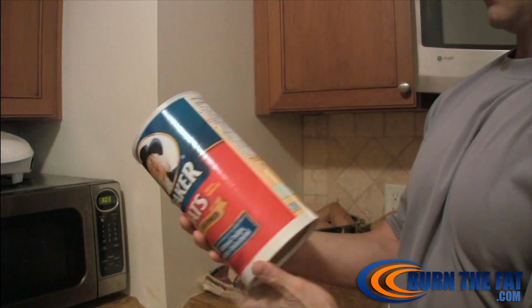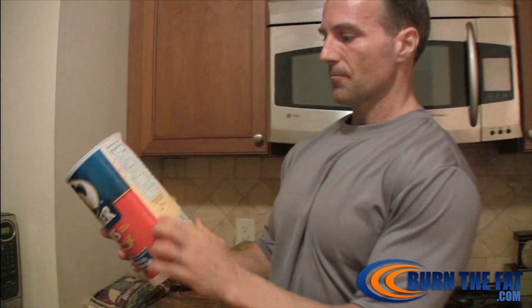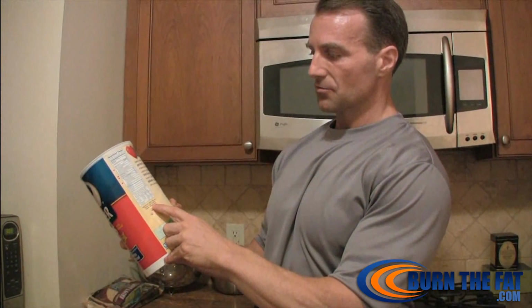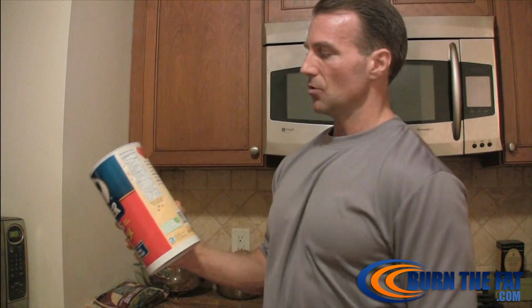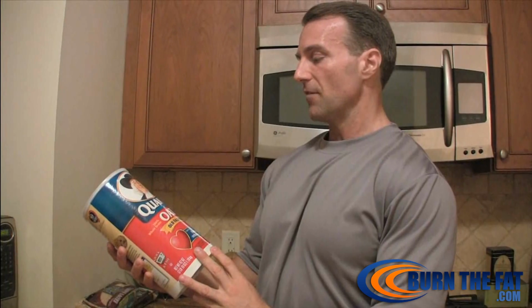There is nothing in this but oats. This is not a sweetened oatmeal. If you look at the ingredients, 100% natural, whole grain, rolled oats. There's nothing else to it. Big difference between the sweetened flavored packets and 100% whole oats.